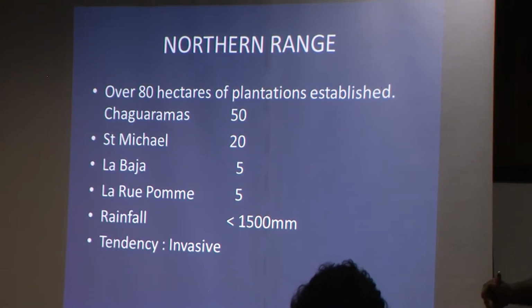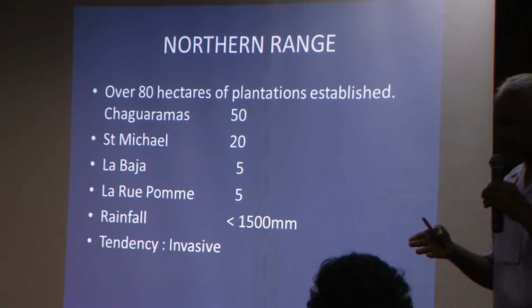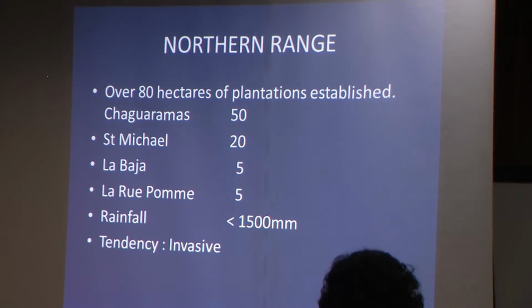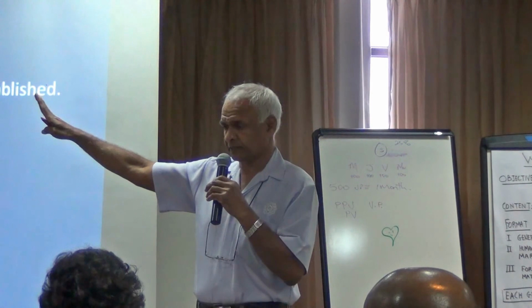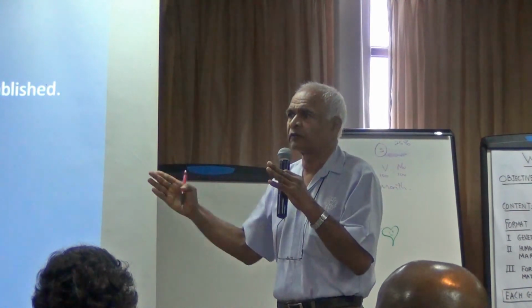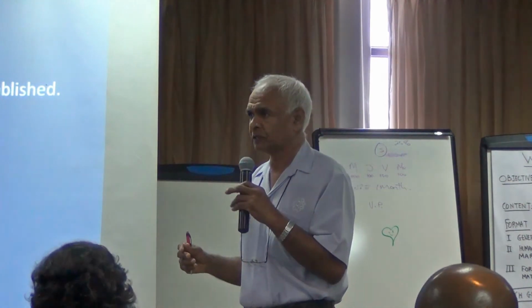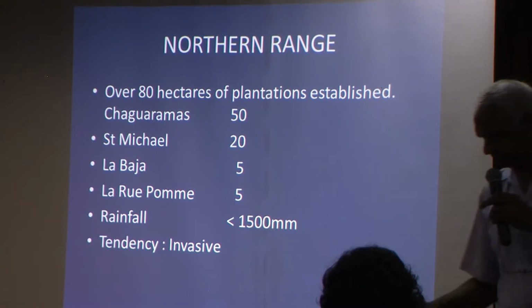Northern range. We have the most extensive plantings of acacia on the northern range, where we have at least 80 hectares planted across the northern range from, you can say, Arima down to Chaguaramas. And the rainfall in that area where it has been planted is less than 1,500 millimeters. The tendency here also is very invasive.